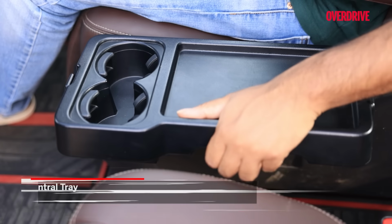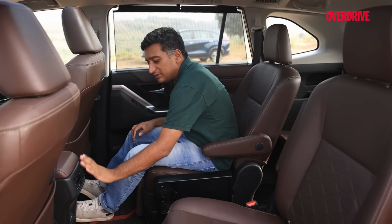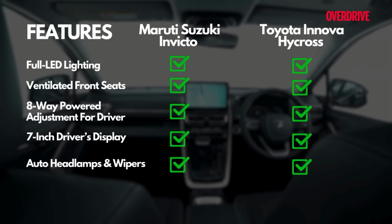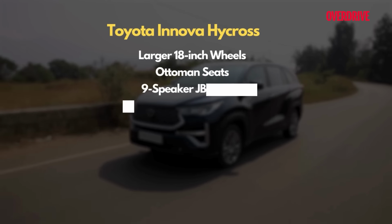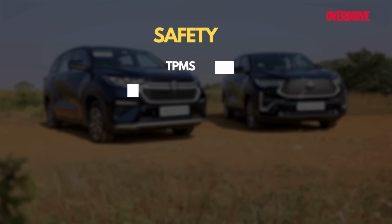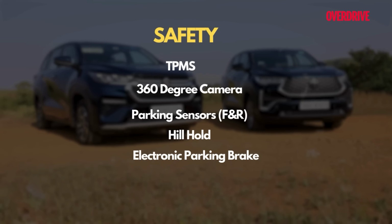And again, you get more features here too, which both cars have. You have this folding, quite useful center tray, 2 Type-C charge ports, a separate climate zone just for the rear, which is quite thoughtful, and AC vents here on the roof. The top Maruti Suzuki Invicto Alpha Plus seen here is effectively placed between the Hycross's VX, O and ZX variants. So both get a fairly long list of features as seen here. In terms of safety, the Innova has a significant edge with its level 2 ADAS functions that work well enough in our conditions. Safety features available on both include TPMS, 360-degree cameras, front and rear parking sensors, hill hold and an electronic parking brake.